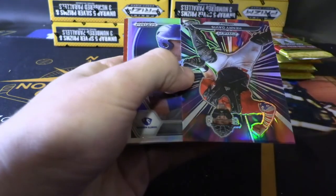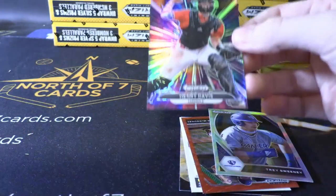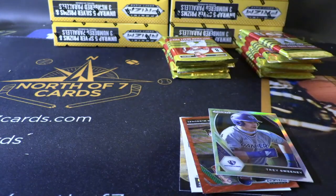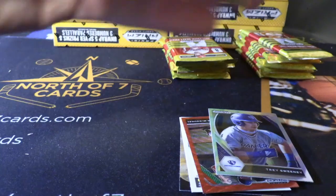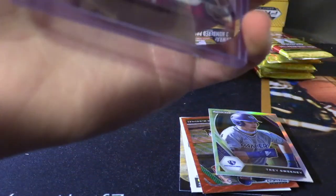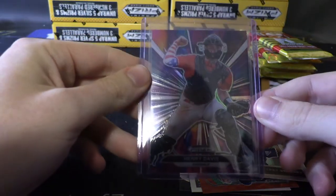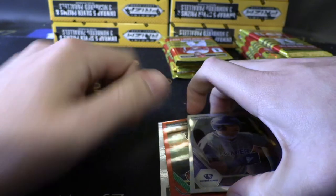All right, let's get her going here. Oh my god. Well, that's a little crazy. Our case hit comes in the first case of the break, and it's a really nice one. It's a Henry Davis case hit. Congratulations to the Henry Davis spot. Crazy that we got that in the first pack of the break. But congrats to the Henry Davis spot. It's a really nice one.